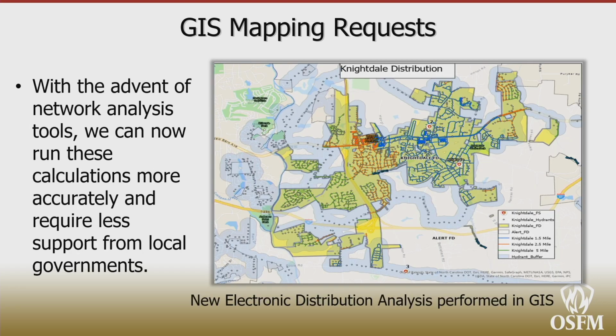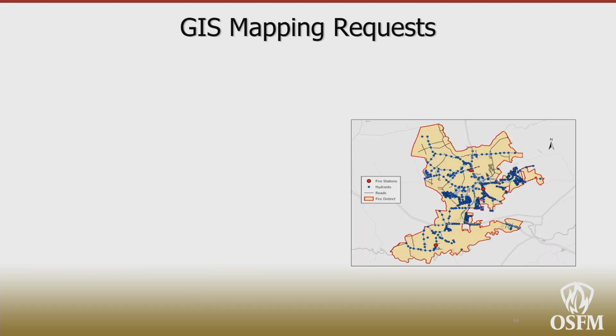So now we have new network analyst tools, and we can use these calculations a little more accurately. We can get mileages calculated more accurately, and we do require less support from the local governments. Everything's more electronic based.